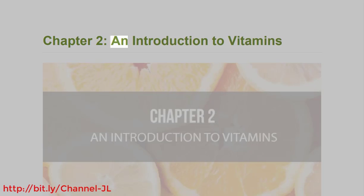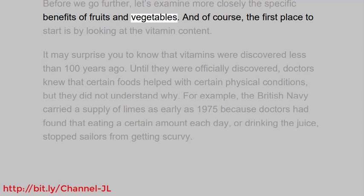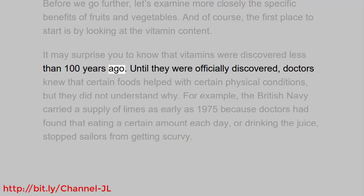Chapter 2, An Introduction to Vitamins. Before we go further, let's examine more closely the specific benefits of fruits and vegetables. And of course, the first place to start is by looking at the vitamin content. It may surprise you to know that vitamins were discovered less than 100 years ago.